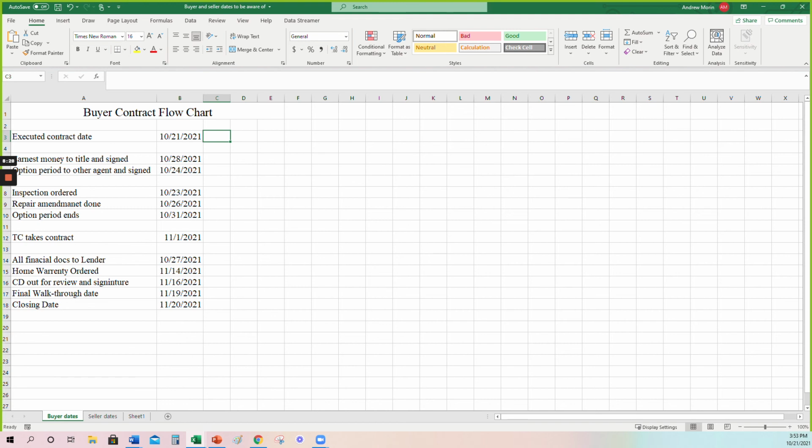If you have a TC, this is when the TC would take over. Make sure you have all docs, the title, the home warranty ordered, the final walkthrough, everything. And it tells you exactly what to do every date to get everything done to hit your hit points. Now say this got pushed till the 30th, for example, then all you would do is come in here and change the close date, and it would change those last dates for you. And then that way you know what time that last week of time is.